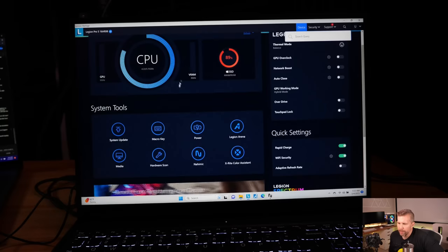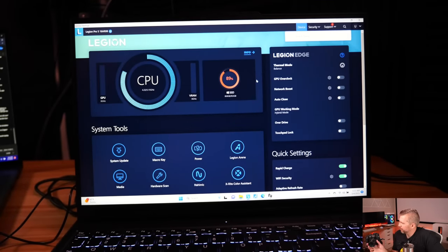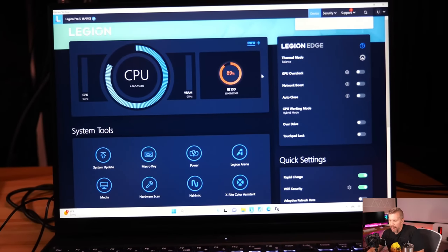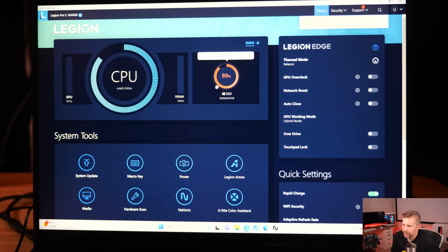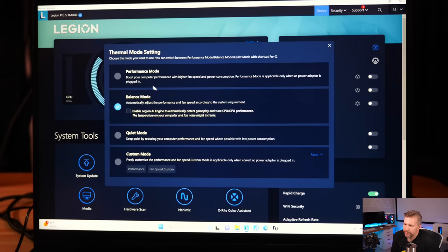Okay, so let's talk about the Lenovo Vantage software. And this is how you control your laptop. You've got a couple of bars indicating your CPU performance, your SSD. These are pretty minimal. Anyway, what you want to focus on is this thermal mode setting. This is where you can set your performance mode. All right, you can have a balanced mode.